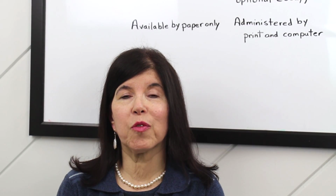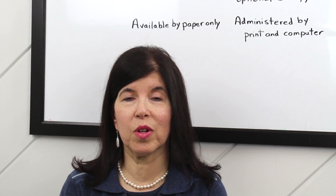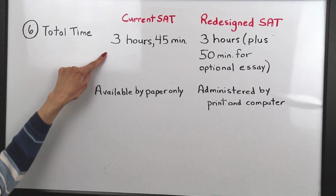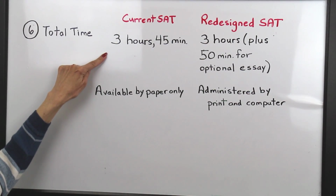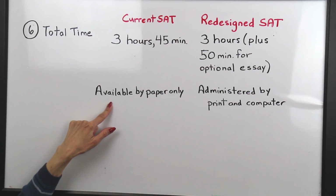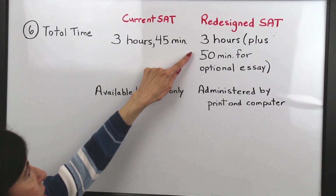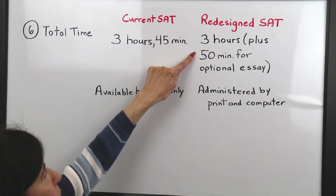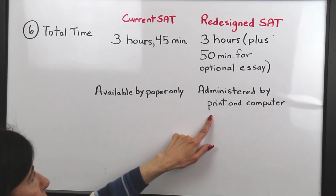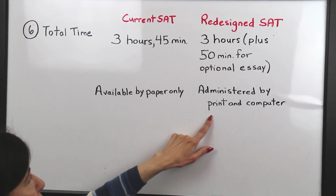The total time for both tests is similar, but the timing is actually structured somewhat differently. Let's take a look. The total time for the current SAT is 3 hours and 45 minutes. It's available by paper only. The redesigned SAT will take 3 hours plus 50 minutes for an optional essay, and it will be administered by print as well as computer.